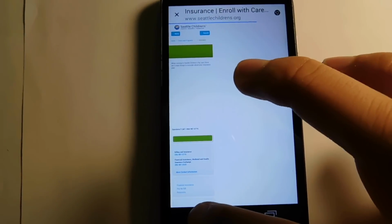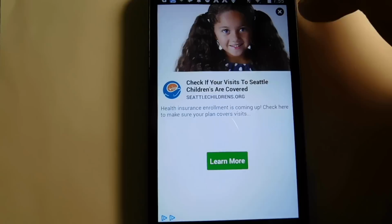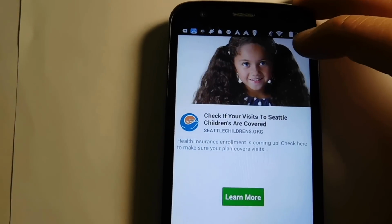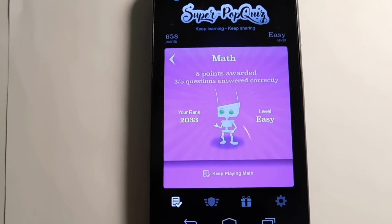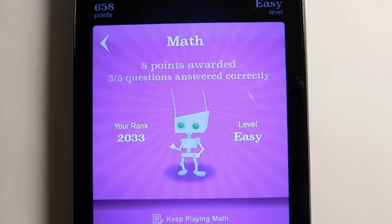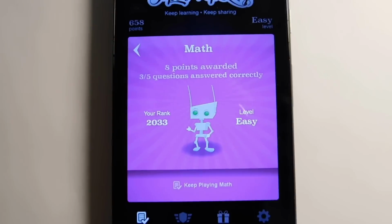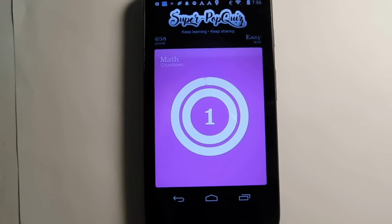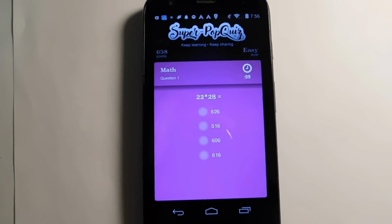They can be kind of tough to press, so you have to be really careful when you tap this X. You can see here I'm having some trouble. There you go, now I've got it, and you can see here it says 8 points awarded for 3 out of 5 questions that were answered correctly. Now you can just keep on doing this, press keep playing again, and it'll just give you some more quizzes.